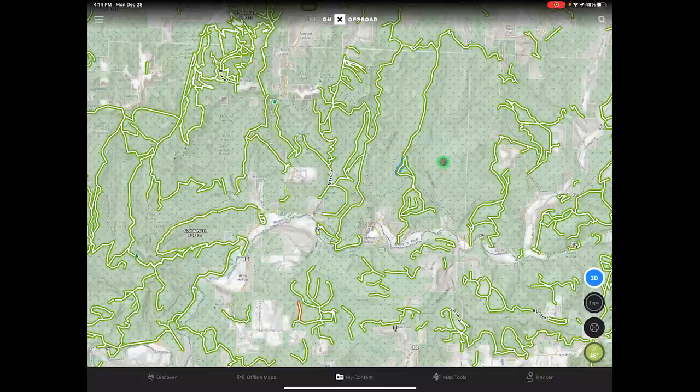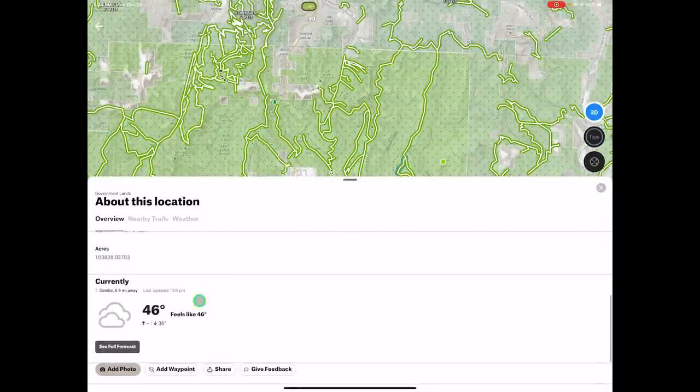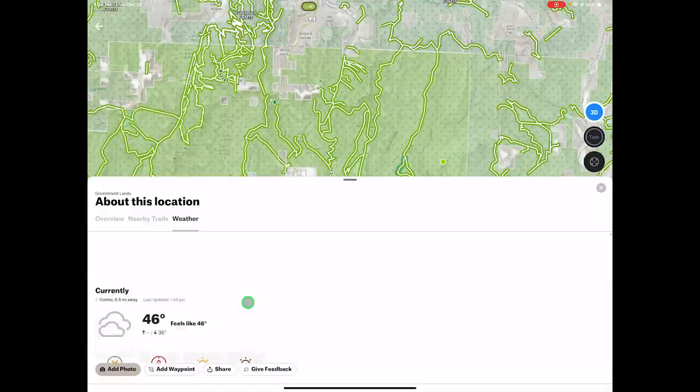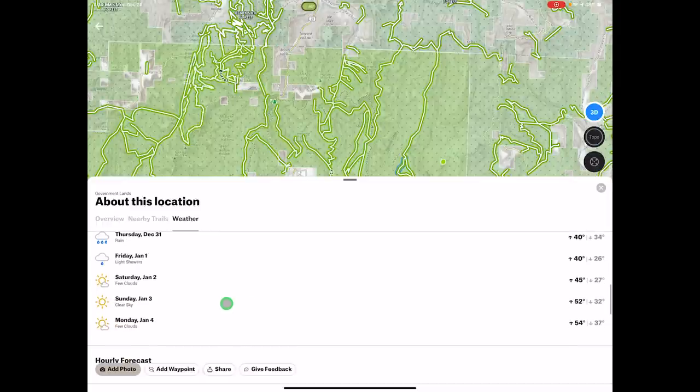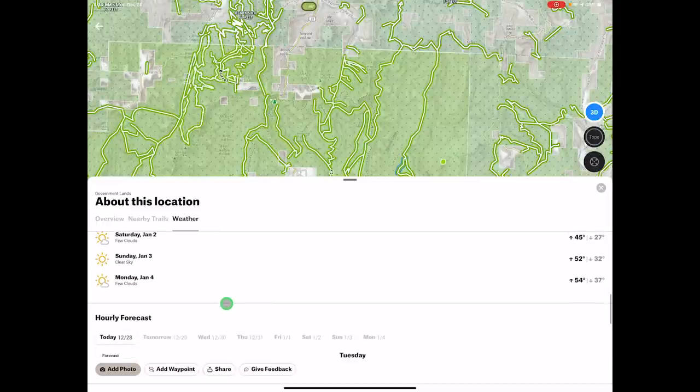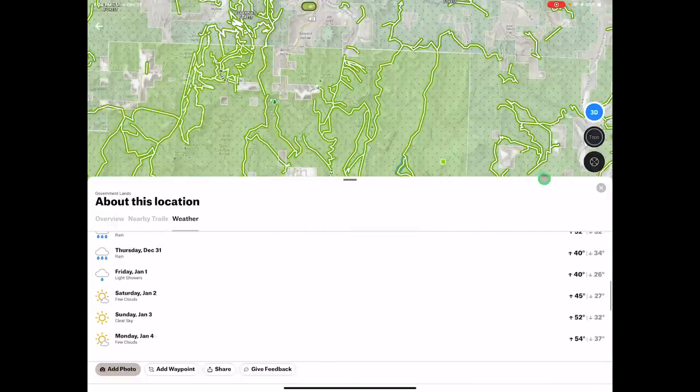I love the fact that if you're in the app, it will give you weather for an area. You just click on it and, you know, here's what the weather currently is. And you can even click here and see the full forecast. So there's today, Tuesday, Thursday, we got rain coming. Good weekend. Man, cold weekend. So I love the fact that you can get weather forecasts like that.